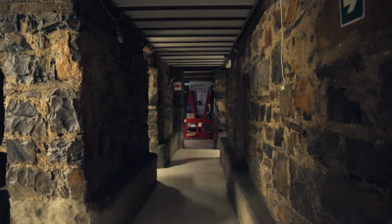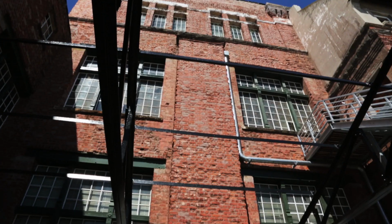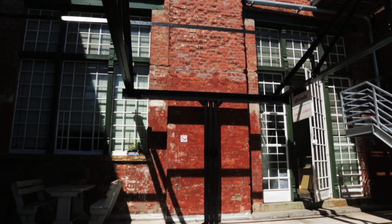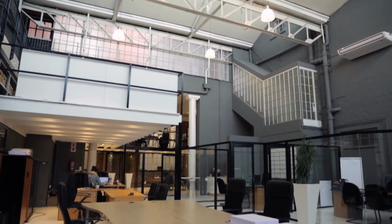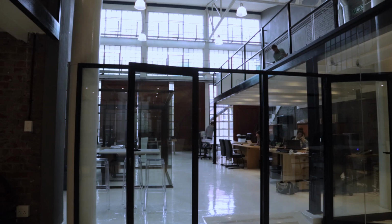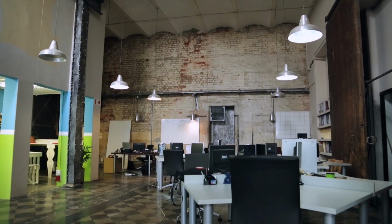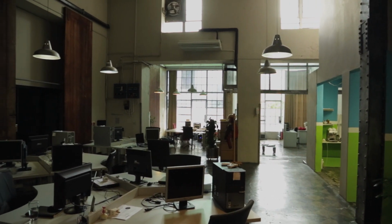Some of the other great things that surprised us was just the sheer volume of some of the floors, which were in cases 6 meters, and to make maximum use of that we used mezzanine floors, and then you still get that rustic feel of the walls coming through and these high volumes, which make for interesting spaces.